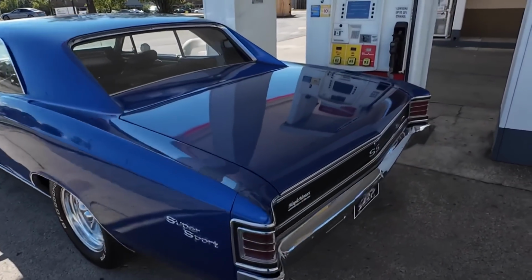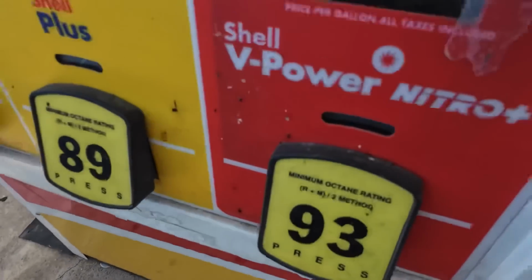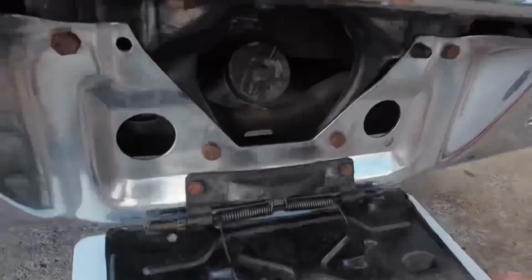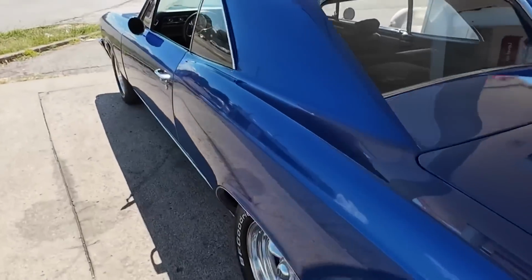Well, you know, I ended up putting $30 worth of gas in this one. Got 93 octane. I just felt like the gas gauge works, but we'll see. Put it in here behind the tag. You got a nice tag. Coming on up.